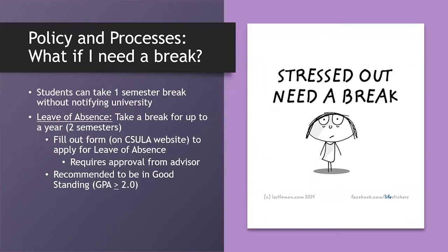However, if you decide to take two or more semesters off, up to 4 semesters, you will need to fill out a form letting us know that you are planning to leave for a little bit, but are planning to come back. By doing so, you'll save your spot at Cal State LA. It does require approval from an advisor, and we recommend that you still be in good standing when you do that.